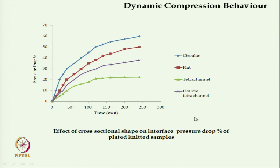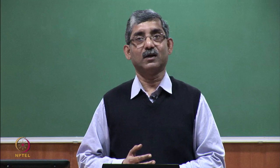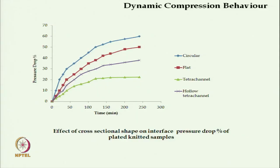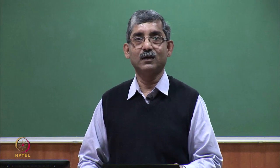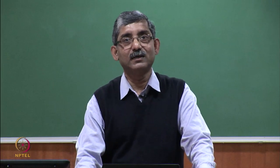And this figure shows the effect of the filament cross section. Here we can see the circular cross section filament gives the maximum pressure drop, whereas the tetrachannel with higher shape factor results in the lowest pressure drop. So, to retain the shape and the compressive pressure, from this study we can conclude that one should use polyester filament with higher shape factor, elastane filament with higher linear density, and the knitted fabric with lower loop length, to maintain the compressive pressure and enhance the performance.